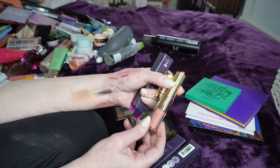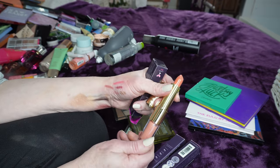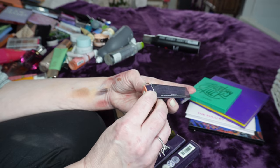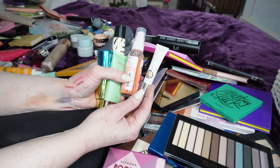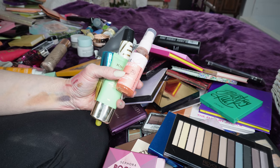I got these dual-sided lipsticks from Tarte, and great concept, but every one of these colors is just much too orange for me, or too dark, more on the peachy side. So those aren't going to work for me. I'm going to pass those on to somebody that can use them. Here's a few odds and ends. This is a concealer from the cream shop. This is a spray, Hello Good Stuff.